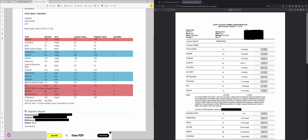So the only things that came back from her recent results that showed that it was low or high was an increased SDMA, which was at 20.2, and the normal range in cats is 20.0. So it's 0.2 higher, which is tiny. That's awesome. That's what we want to see. It is so close to the normal range, it's almost considered normal.